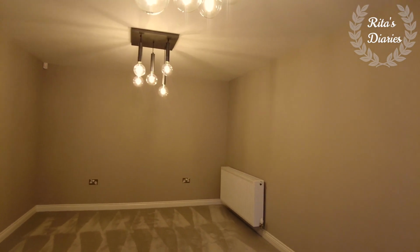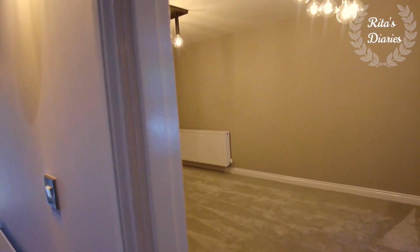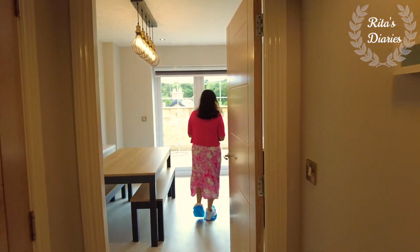So this was the living room. Now let's move towards the other rooms in this property. So just behind this living room, you're getting the kitchen and the dining space. So walking towards the kitchen and dining, which are coming at the back.